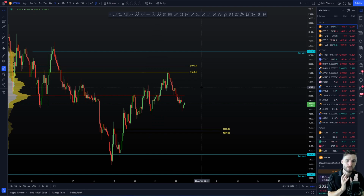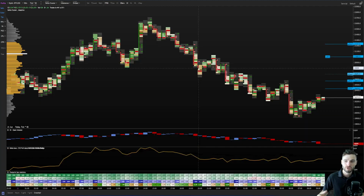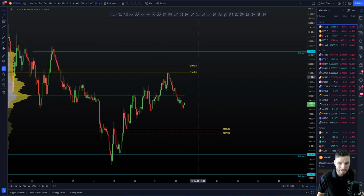And then once again, what are we looking at? Once that level's hit, we can come down here on the lower timeframes, look at the order flow, and just try and judge the reaction that we're getting off of this. And that is really simply how we trade.